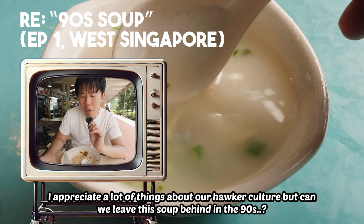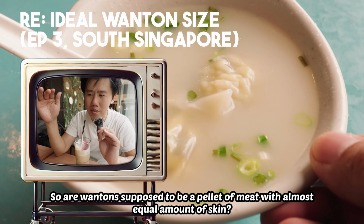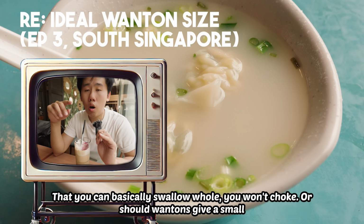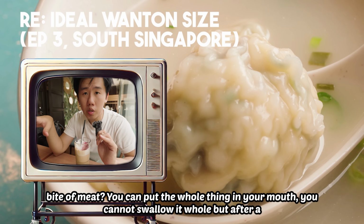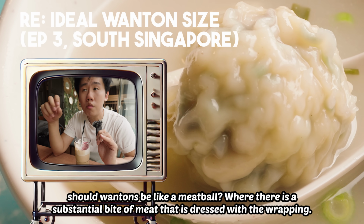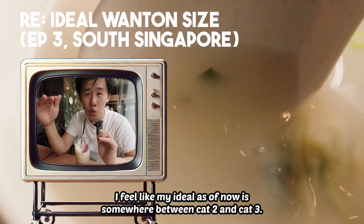I appreciate a lot of things about hawker culture, but can we leave this soup behind in the 90s? We're done with the 90s. So our wonton's supposed to be a pellet of meat with almost equal amount of skin that you can basically swallow whole, you won't choke. Or should wontons give a small bite of meat, you can put the whole thing in your mouth. You cannot swallow it whole, but after a few chews, it goes down pretty easily. Or to go further, should wontons be like a meatball, where there is a substantial bite of meat, dressed with the wrapping. I feel like my ideal as of now is somewhere between Cat 2 and Cat 3.